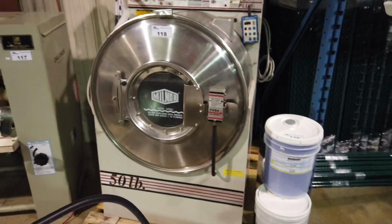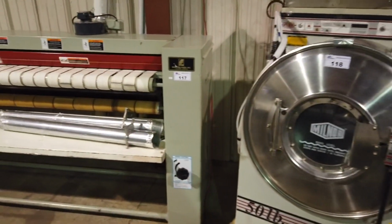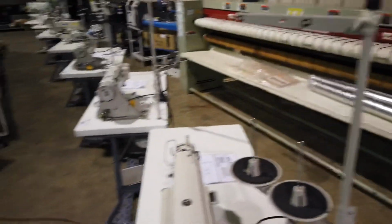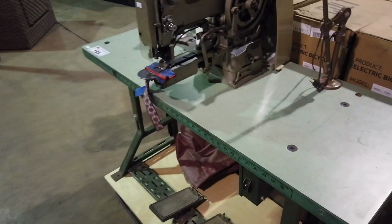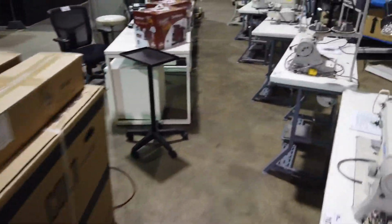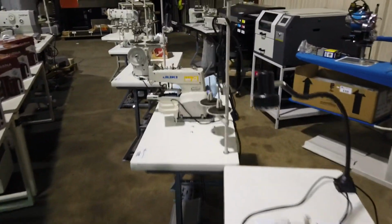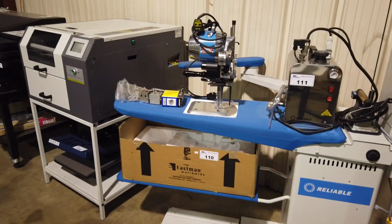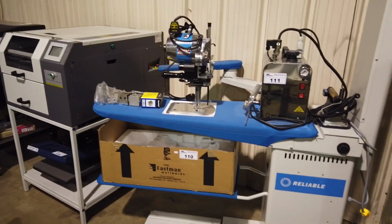There's a commercial washer. There's an older Pfaff. Let's go down here. Here's a reliable table, steam table. It's got a Blue Streak fabric cutter.